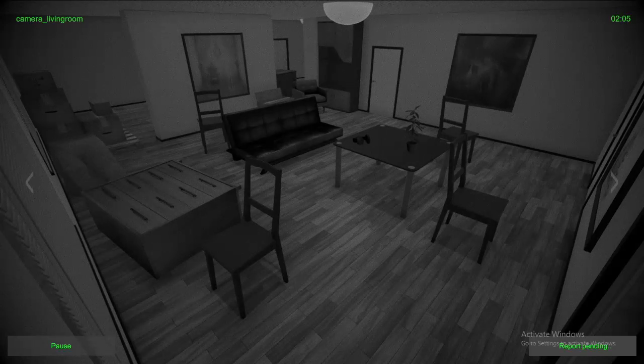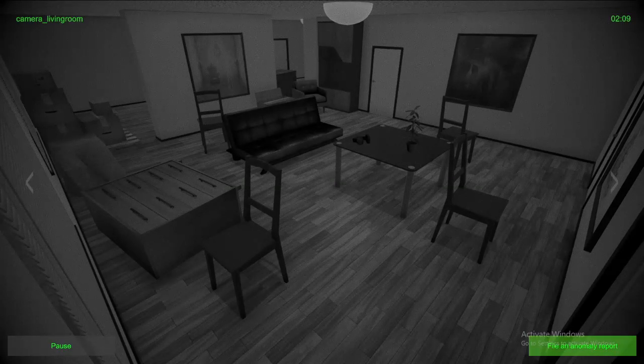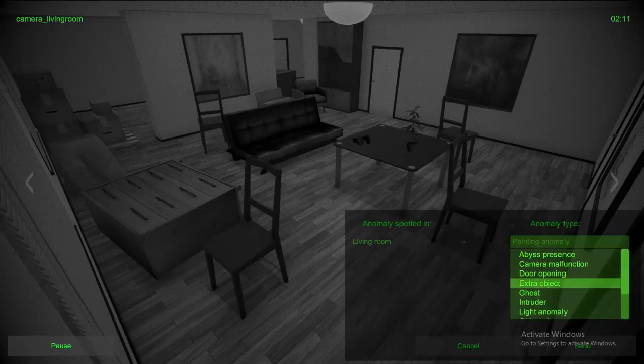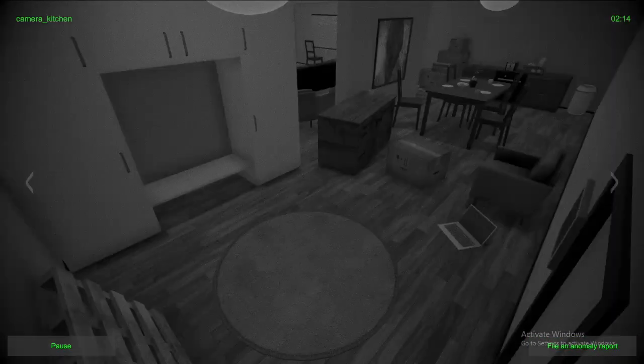I don't remember. It looks like a street. The one back here over the chair, right? Yeah, on the right hand side. It says it's fine. It looks like there's a ghost in that picture now for me. It's very faint, so you probably can't see it if it's really distorted for you. Living room. It just said there is no painting anomaly. I was looking to see if maybe there was something that could be like a ghost in a painting, basically.